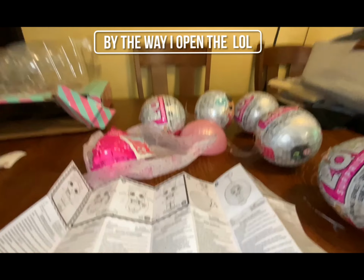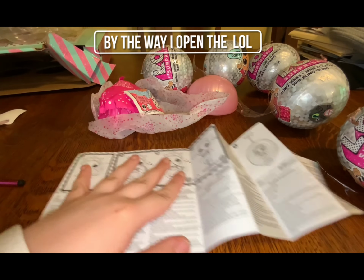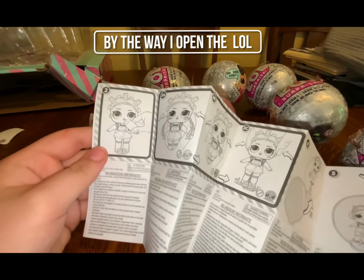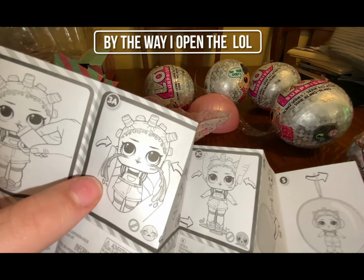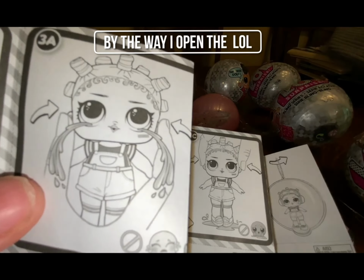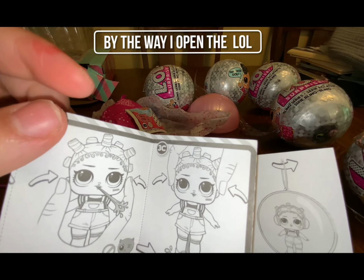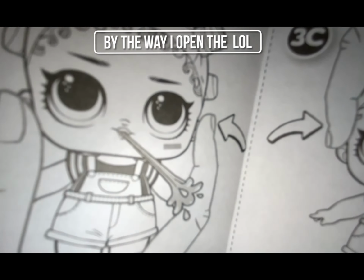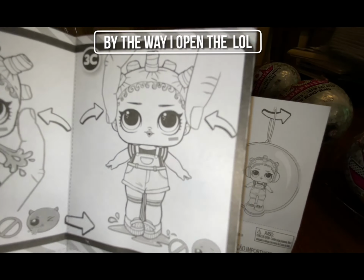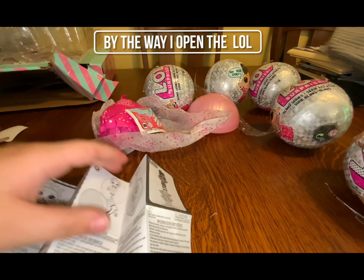Wait. Okay. This is the best I can do. Okay, so I have to fill up the water. And she cries. That gives it all away. Maybe that's no fun. And what is that thing? Oh, wait, she spits. Wait, it doesn't give it away. Okay, wait. I'm okay. Yeah, so then you have to squeeze it. Okay.